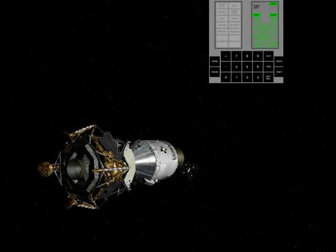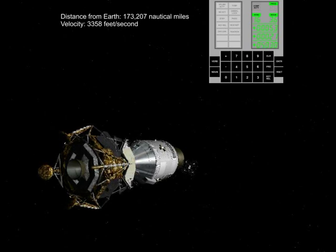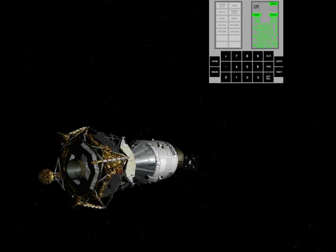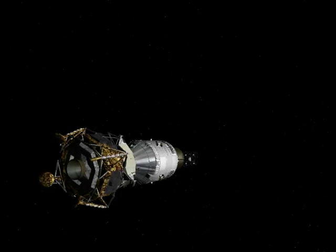Apollo Control, Houston, at 53 hours, 21 minutes into the flight. Apollo 13 now at a distance of 173,207 nautical miles and proceeding at a speed of 3,358 feet per second. That last report came to us from Spacecraft Commander Jim Lovell. There's a discussion here in the control center now as to what our response may be. We're at 53 hours, 22 minutes, and continuing to monitor. This is Apollo Control, Houston.